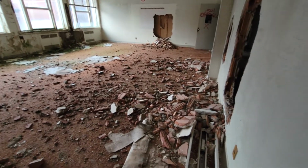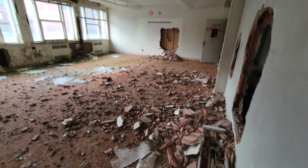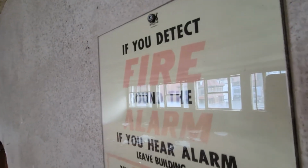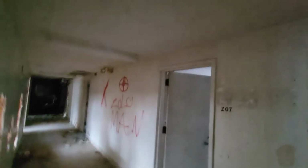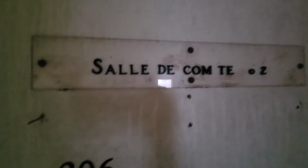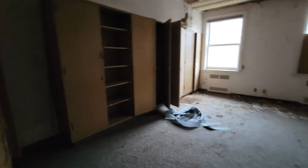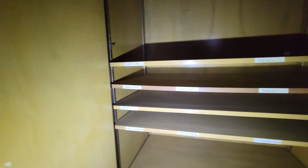Yeah, this room's been popped out pretty good. I'll try to show you guys this. Here's salle de comité number two. It's definitely nicer up here, less mold. You can feel the breeze coming through. But all these old cabinets still left. Trainer's guide, committee support, rule supplement, consultant's guide. They got a lot of things in here.